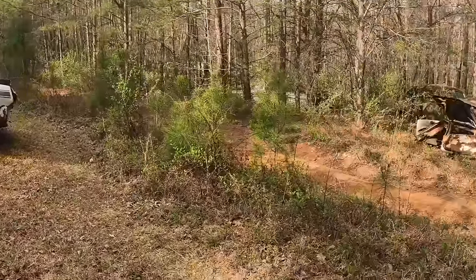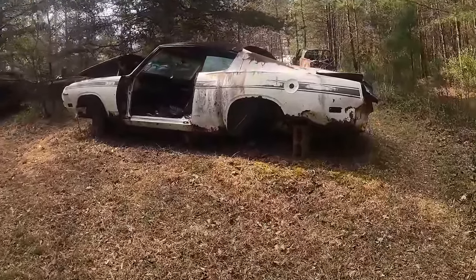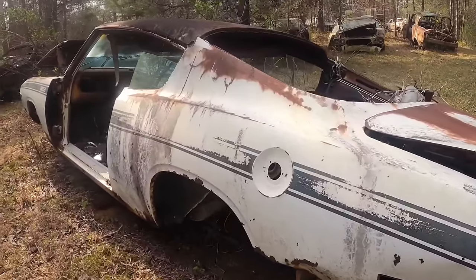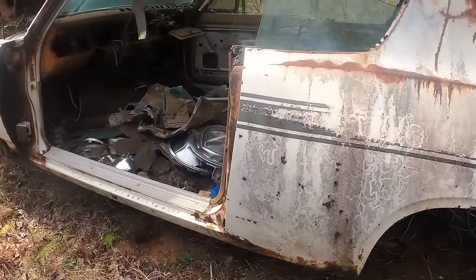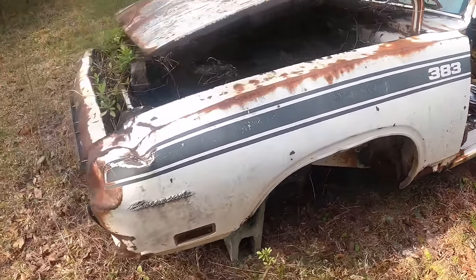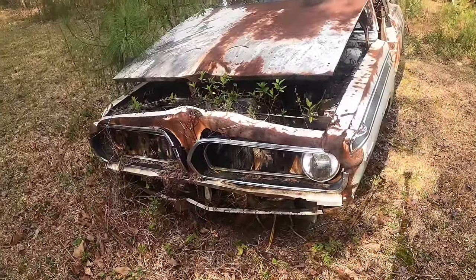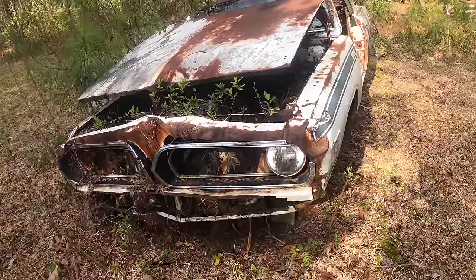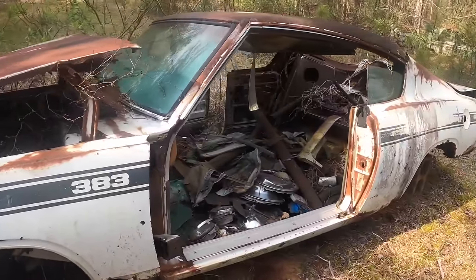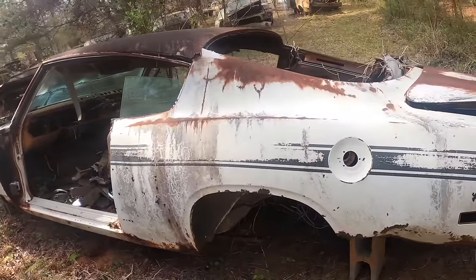I don't know where I want to go next. I mean, all right, come on, let's go look at a Barracuda. 383 Barracuda. Holy cow. 69 383 Barracuda. Automatic car. Poor thing is just beat to death. It needs everything. Oof.